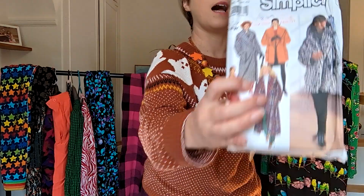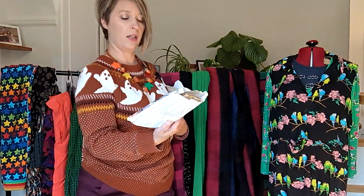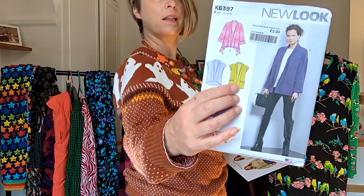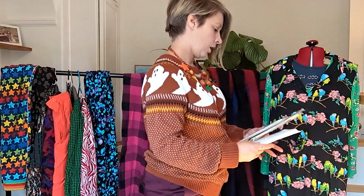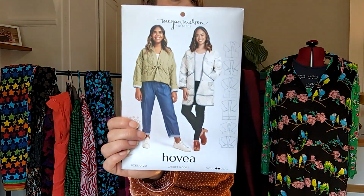But I think that could work perfectly well in that, and this is drafted for a super tall person, 5'6" or more. So I could probably save about half a foot, about 6 inches or so off the bottom. I think I could work something with that. But I also thought about, the same as with this one, that in it. Or I have got the Nielson Hovea jacket and coat. Could make that sleeveless.